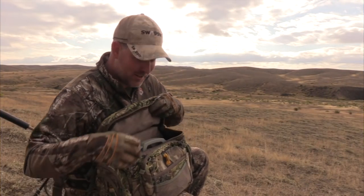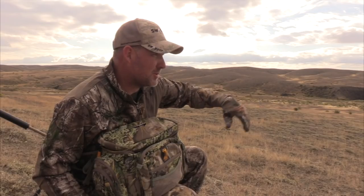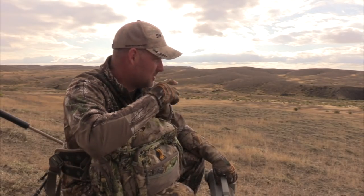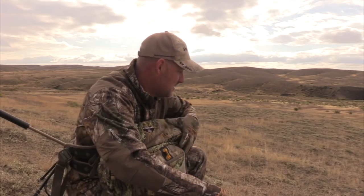All right, we're fixing to make probably our last stand of my Wyoming trip. We got a beautiful bottom to call here. We made about three stands and ain't had much luck. We did see a fox earlier, but it didn't work out. We'll set our call out down here about 30, 40 steps and see what happens.